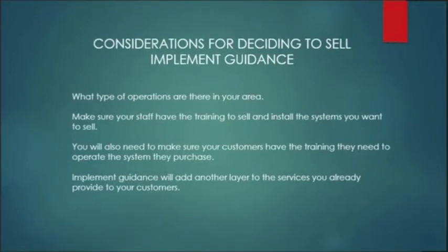Other considerations to look at when you want to be a dealer was the amount of people you have allotted to implement guidance. For the most part, once it's set up, there's really not that many issues with it. So depending on how many stores you're selling out, if you've got 1 or 2 guys trained in the shop to go out and troubleshoot the system, then you should be fine. That should be able to keep all your customers happy and running.